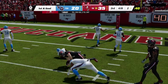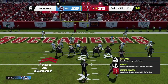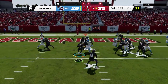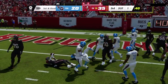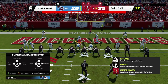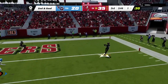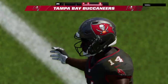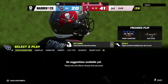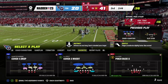And they are able to stop him, but he does take it all the way to the two. White trying to get to the goal line, but he's going to be stopped just short at the one. Another shot from the one on second and goal. Working from the gun, it's Brady. Touchdown! Tom Brady with a touchdown pass to Chris Godwin. And the Bucs take the opening kickoff of the third quarter and drive right down the field to extend their lead.